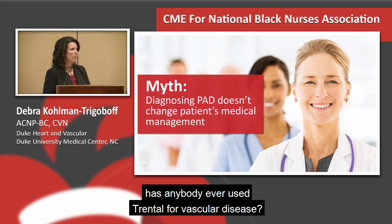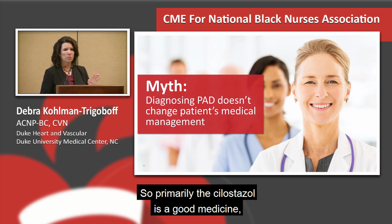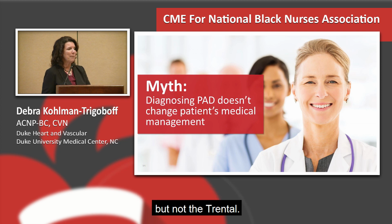And then Trental, has anybody ever used Trental for vascular disease? That has very weak evidence to be used for vascular patients. So primarily the cilostazol is a good medicine, but not the Trental.